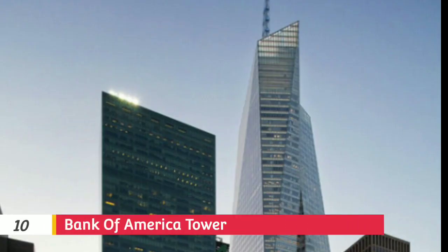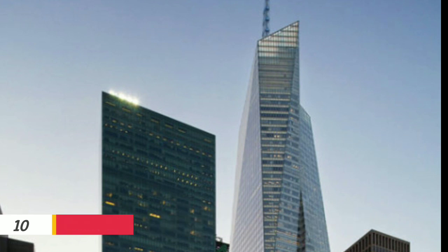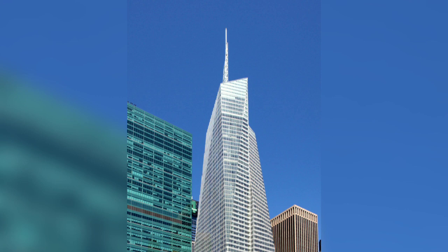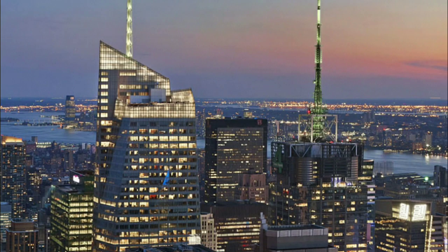Number 10. Bank of America Tower, New York. Reaching 1,200 feet into the air with 55 floors, Bank of America Tower was completed in 2009 to house mostly offices built exclusively for Bank of America. It is also known as One Bryant Park for its location at One Bryant Park on 6th Avenue in Manhattan.